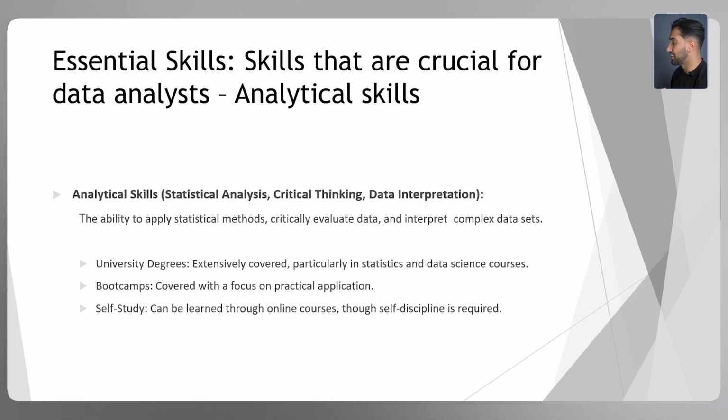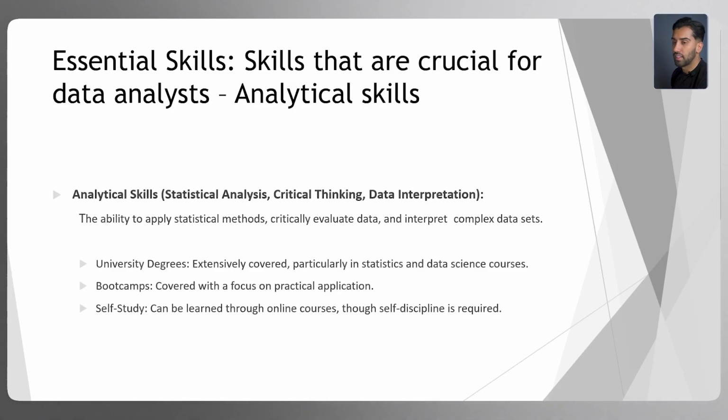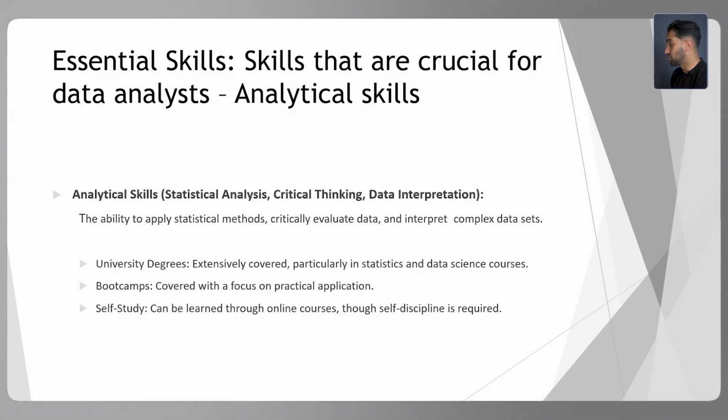So here I've written statistical analysis, critical thinking, and just interpreting data. So, really the ability to apply, if you want to do data science, statistical methods, be critical to the data that you see, and then of course understand complex data sets. All these are quite important. It just depends on how deep you have to go depending on the role.